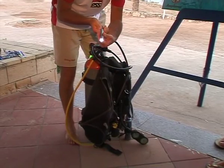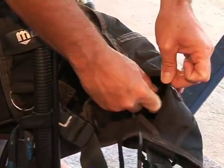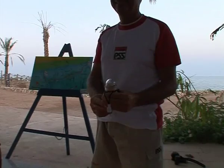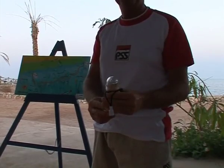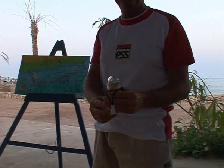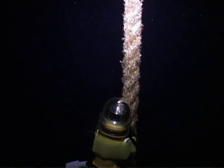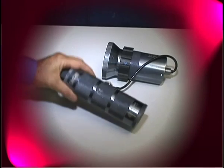A spare light is advisable, even though not a necessity. It should be small enough to put in your BC pocket or attached to the ring on the shoulder strap. A very useful light is a strobe, which can be attached to the ascent line a few meters, feet from the bottom. To have a powerful dive light with a long autonomy, you should choose a model with a separate battery pack.